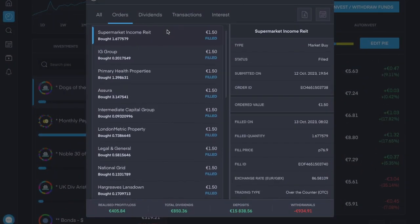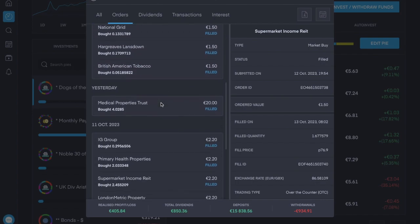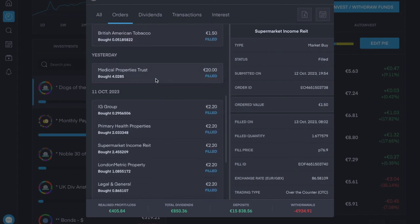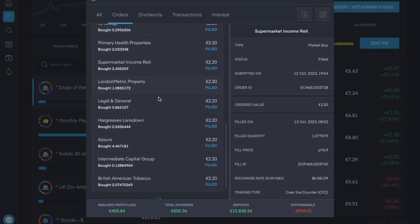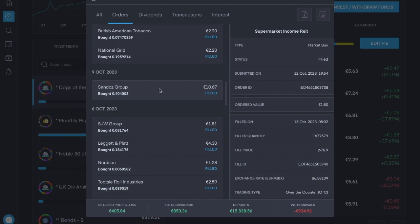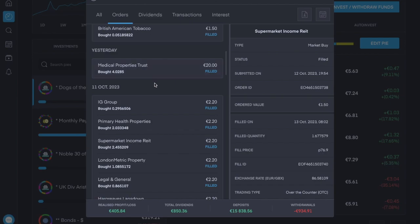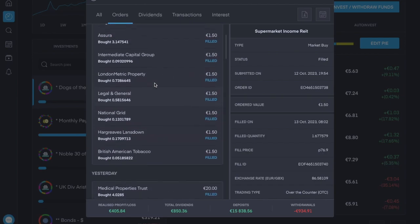It was a pretty good week though. €10 in dividends is not bad. And what I bought over the week was this first round of buys into the UK Dividend Aristocrats, €20 into Medical Properties Trust, another wave of buys into the UK Dividend Aristocrats, €10 into Sandoz Group, and then we have 20 into GSK, another 20 into Medical Properties, and the remainder into the UK pie again.